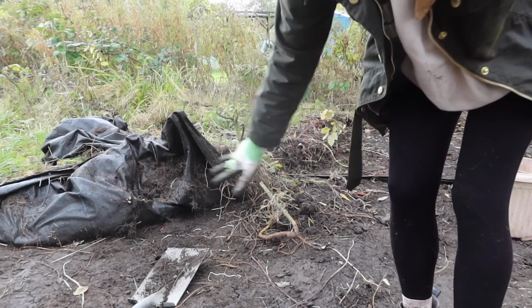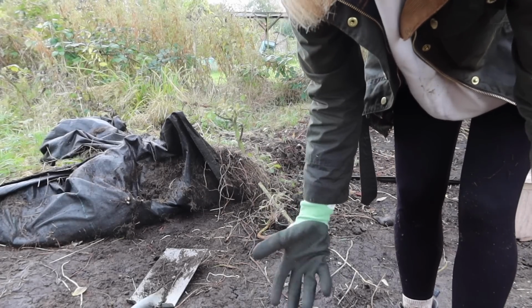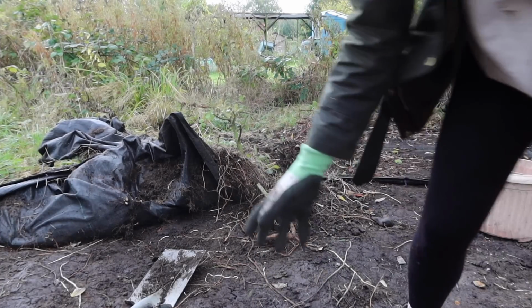For the life of me, I cannot understand why they have covered the entire plot in plastic for weeds just to grow over the top of it, and then I have to take the plastic up to get rid of the weeds. I don't see what the point is. I know I'm not an expert, but it just seems so silly. It's satisfying taking it all up though, because it is empty underneath, which is quite good, but I just don't know what the point of it was. They weren't going to take it up again. Let's get that big one up over there.